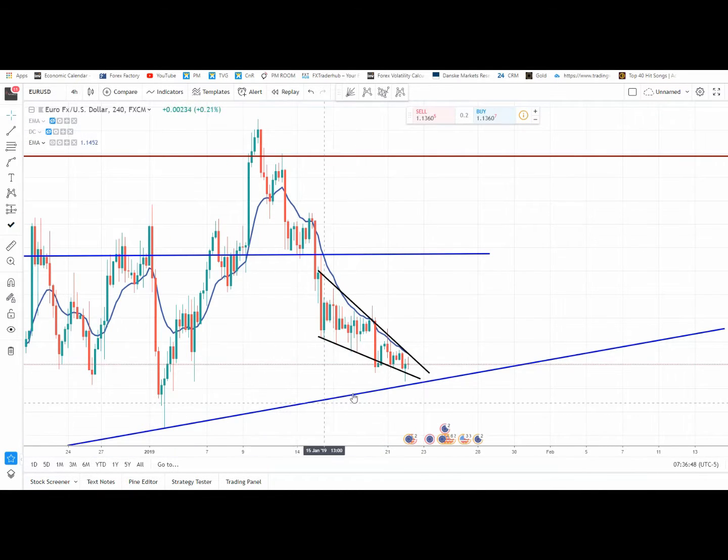You can see that price action is pretty close. We already tried to reject this level one time. There is still room for it to go a little bit lower. Keep in mind this is a 4-hour chart and this candle is done in 1 hour and 23 minutes. So I believe that in the next, I don't know, 8, maybe 10 hours, maybe even 12, we can have a breakout.